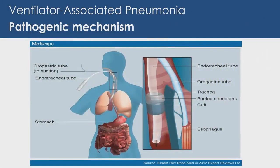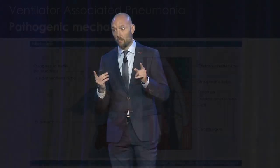So what you see here is a patient that is intubated. So you bring the endotracheal tube into the trachea, and once it is in place, the cuff is inflated. The inflated cuff allows you two things. First of all, it allows you to ventilate the patient with positive pressure, okay? But secondly, and more important for what I'm going to say today, is that an inflated cuff seals the extraluminal airway and thereby avoids aspiration of subglottic secretions to go into the deeper airways. Okay, that's an important thing in order to avoid pneumonia, but the problem is the seal does not work perfect.